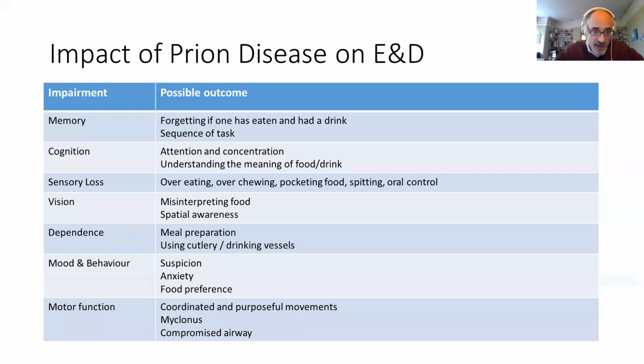Actually, mood and behavior has a part to play here as well. Sometimes people can become suspicious of food and may think that it's been poisoned, and they might feel that the way that they're feeling is as a result of having eaten poisoned food, and can become quite anxious around food as a result. Food preferences can also change. People can start erring towards sweeter foods quite commonly, and that's looked at as part of the diagnostic workup for this disease.